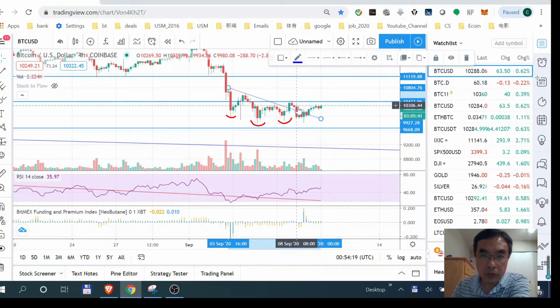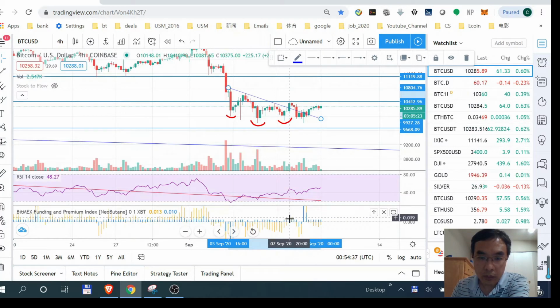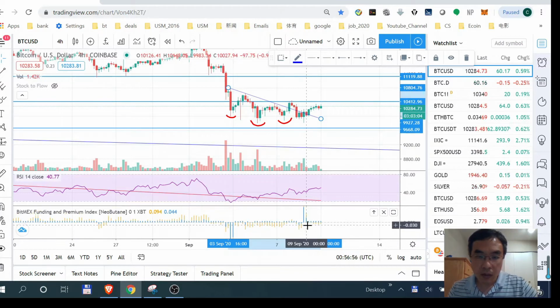Another reason for this drop is actually pretty simple. Take a look at the BitMax funding index. This bar is actually a positive number. Therefore, some of the power is passed to the bears, and this is why the bears take this power and press the price down. And then the power got handed to the bulls again. This is why I was kind of worried when I saw these two big positive bars.